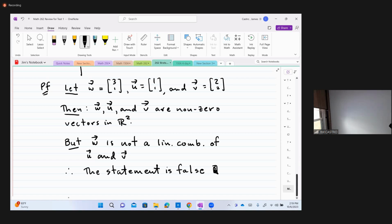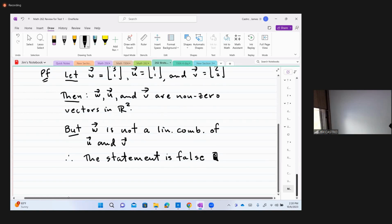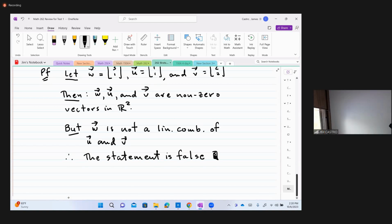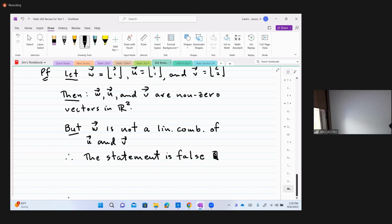If you wrote that linear combination, turned it into a system of equations, did a matrix, and then saw that you got a contradiction, then that would be even better. Could you repeat, oh, sorry, finish. Go ahead. I was just going to ask, what was the original statement of the proof? The question was, the hypothesis was if u, v, and w are non-zero vectors in R2, then w must be a linear combination of u and v.